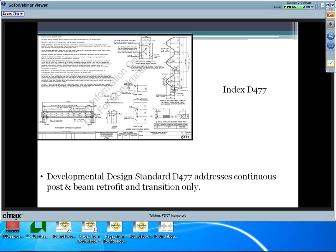There is, however, developmental design standard D7477 that addresses continuous post and beam retrofit and the transition only. It's a self-contained standard for upgrading the continuous post and beam rail with a Thrie-beam retrofit.